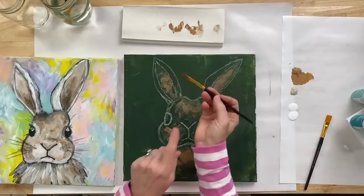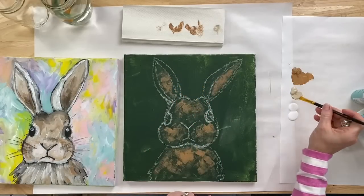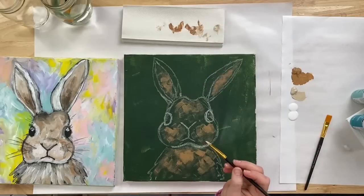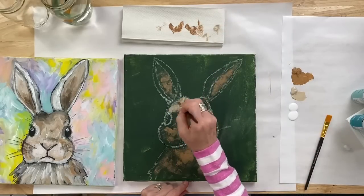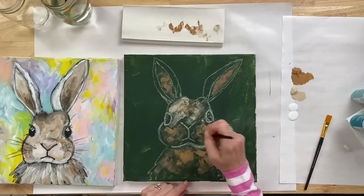And then the same brush, I'm not gonna go in water. I'm gonna pick up a little bit of the linen, tap it on your paper towel, because remember, less is more. And I'm just gonna go and add a little bit of that linen.